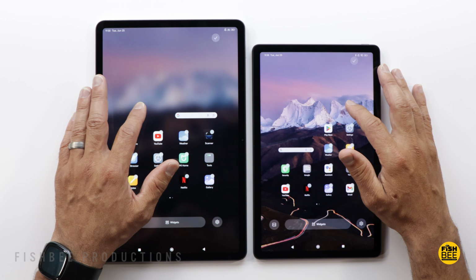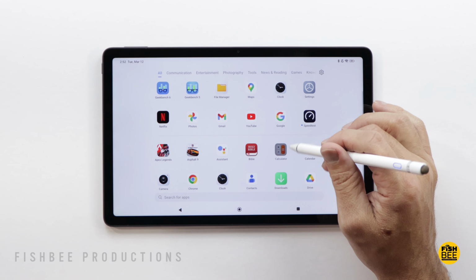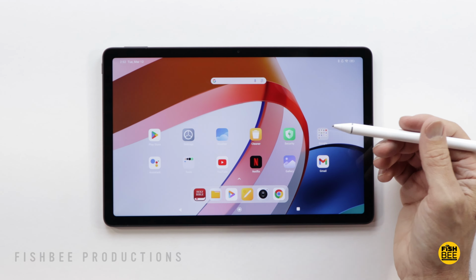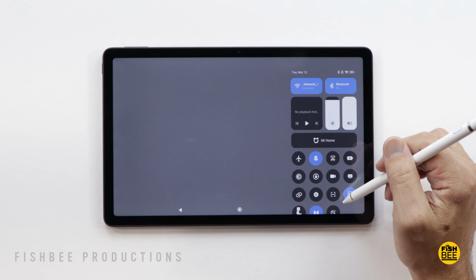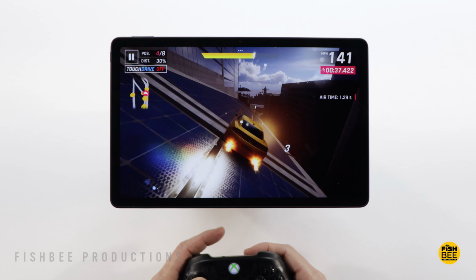Of course, one advantage for the Redmi Pad Pro is it's newer, so you'll get longer software support, but overall you can't go wrong with either one. You're gonna get about the same software experience. You can even get their official keyboard and stylus or pen on the Pro version, so that's something to think about as well.